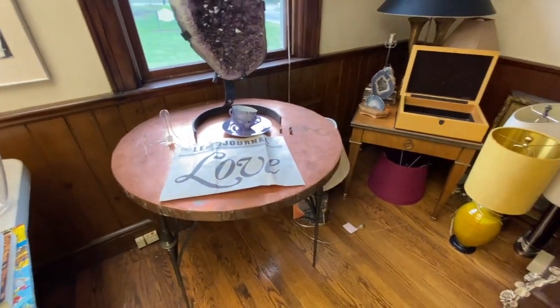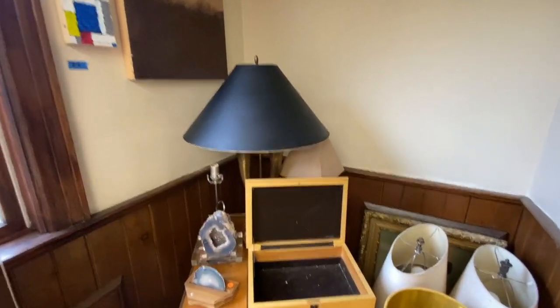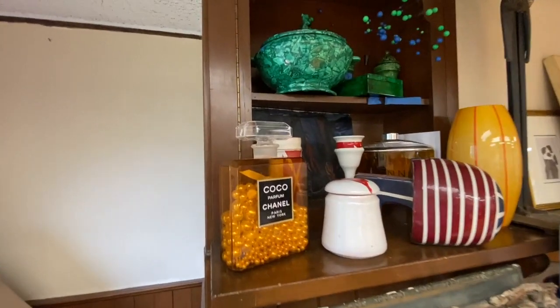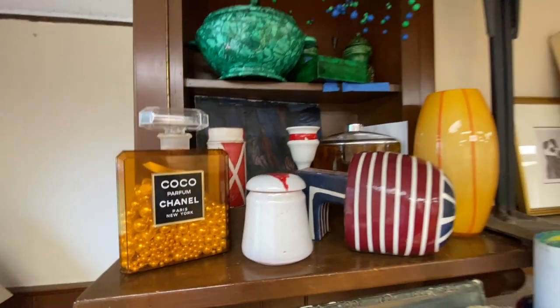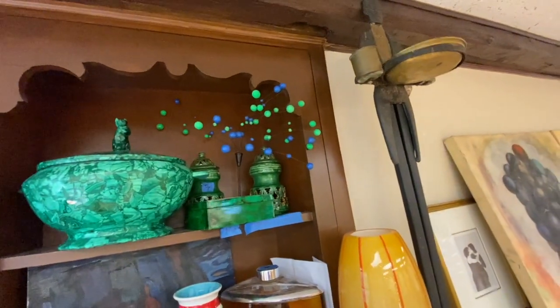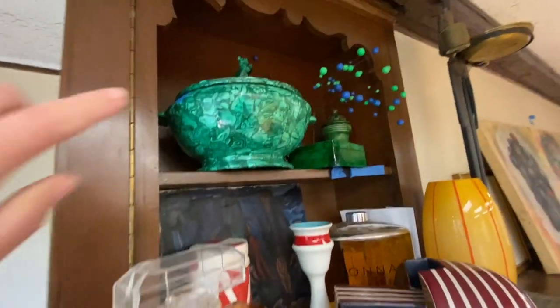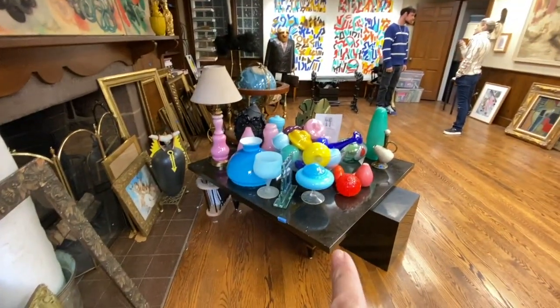The copper table, that's from that hotel in Soho or something. Agate. Oh, look at that. The Chanel with the pearls in it. Oh my God, look at that. This is still, okay. I love this. And then this is what I was making my way to.